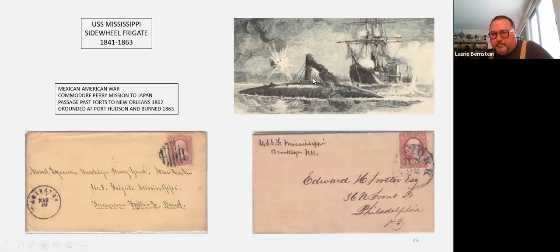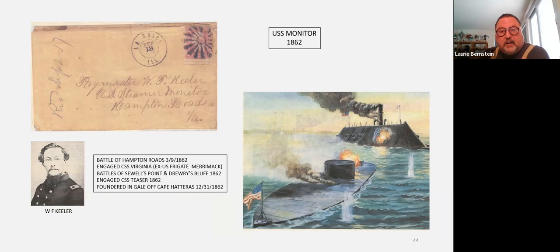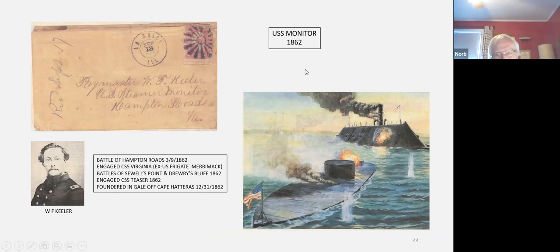Here is a cover from the Monitor itself. I was very fortunate to find this cover. The paymaster Keeler, there's a picture of him below the cover. If you ever get a chance to tour the museum at Newport News, you'll find an entire room in the museum dedicated to Keeler and his correspondence. You'll also find a Monitor turret.